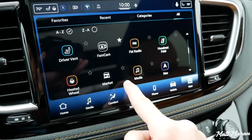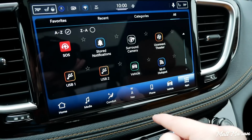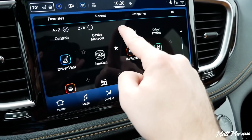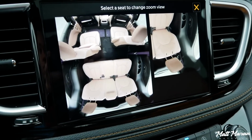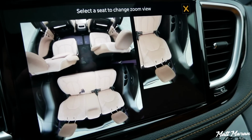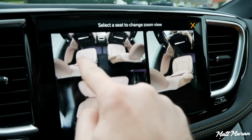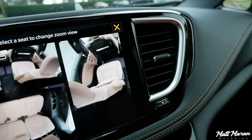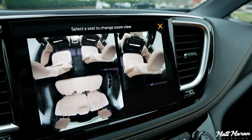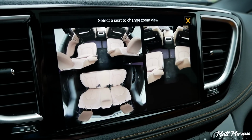And you have all the cool little apps as well with this screen. So for the family-oriented stuff here, the main thing is the fam cam you can get. And so this Pinnacle, that comes standard. And that's a really cool touch because you can see there's a little camera there in between the second and third rows. And it's at a bird's eye view, so you can see even rear-facing child seats. You can see your child there in those seats and get a great view. And you can actually zoom in on individual seats. So if you want to get a bigger view of one of them, you can. And even at night, that gives you like an infrared type view too. So it doesn't just work in the daytime. And so that's really a nice little feature to have there.